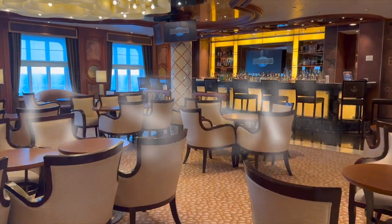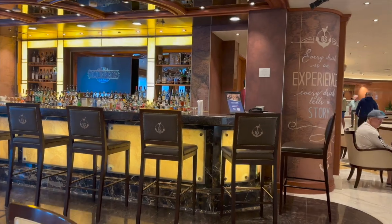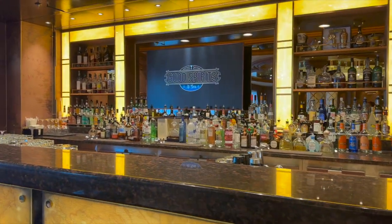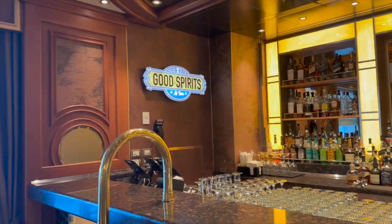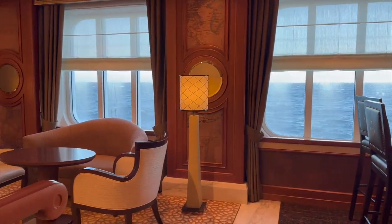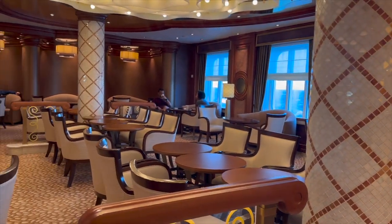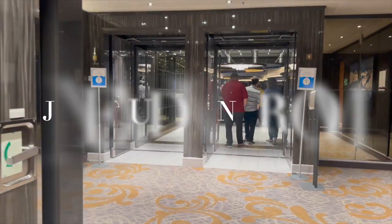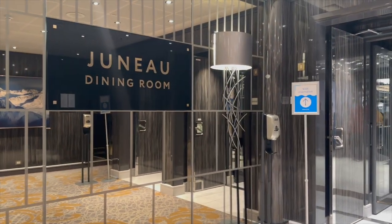This lounge is called Good Spirits at Sea. A renowned mixologist, Rob Floyd, with over 25 years of experience, introduced a new cocktail menu at Good Spirits at Sea, with handcrafted cocktails and his unique blend of technique and flair. The Juneau dining room is one of the three main dining rooms, and it is included with your cruise. This dining room features anytime dining plan, where you can dine whenever you want.